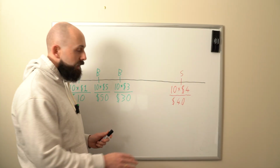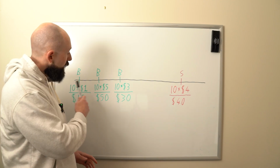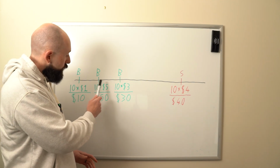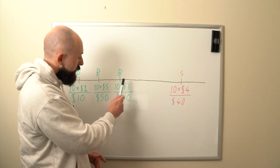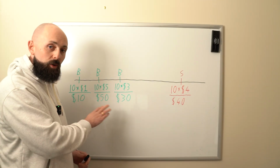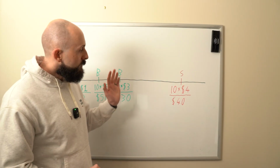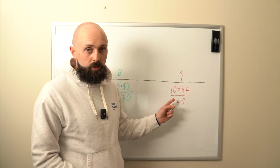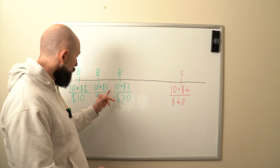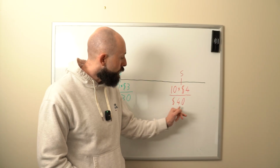We've got a timeline here, and at some point in the past, we bought 10 shares at $1. Then another point in the future, we bought 10 shares at $5. And then we bought a third parcel of the same stock, 10 shares at $3. So we've got our 3 different cost bases of $10, $50, and $30. Now imagine 2 years down the line, we want to sell 10 shares. So we're not selling the full amount because we own 30 shares. We're selling just 10 at $4 a share for $40.